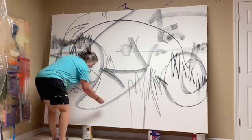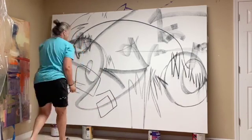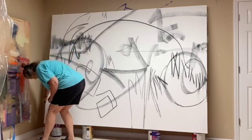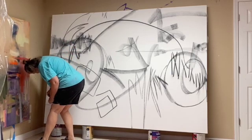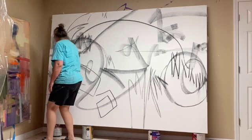And darks and lights will start to form, and then I'll go on top of this with more mark and more paint, maybe spray paint, or more black line. It could be it's just an exploratory phase.